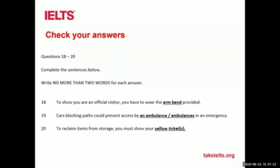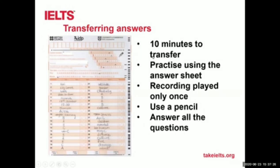So, moving on, we're going to look a little bit at what happens at the end of the IELTS listening test and some other tips.